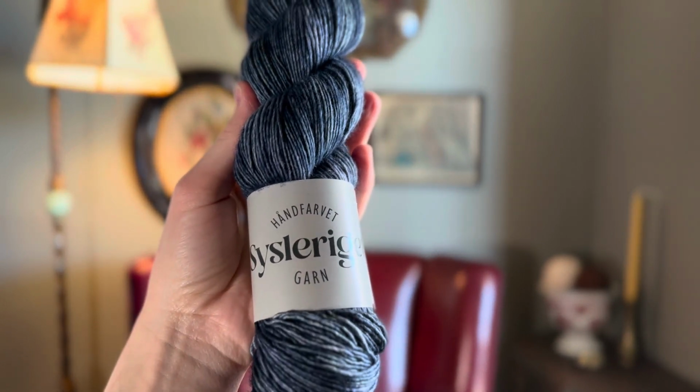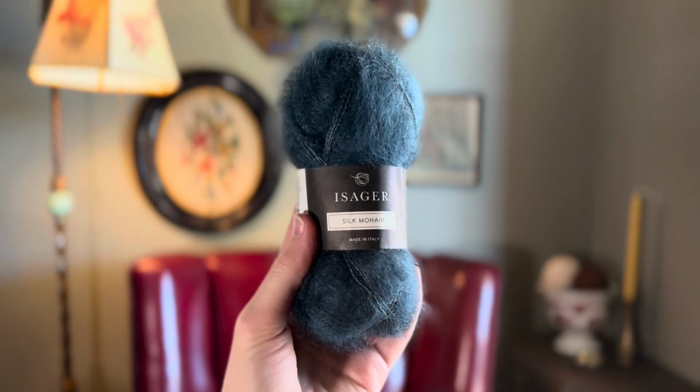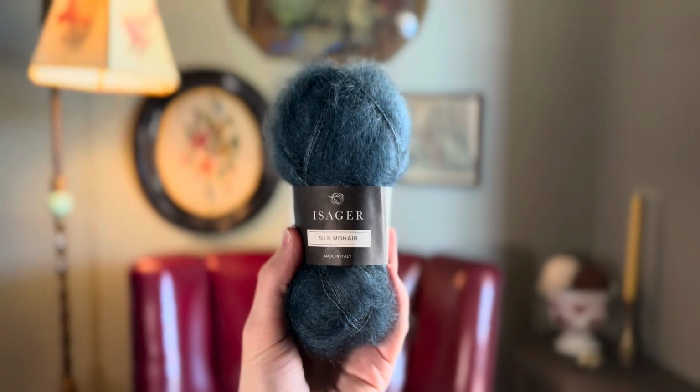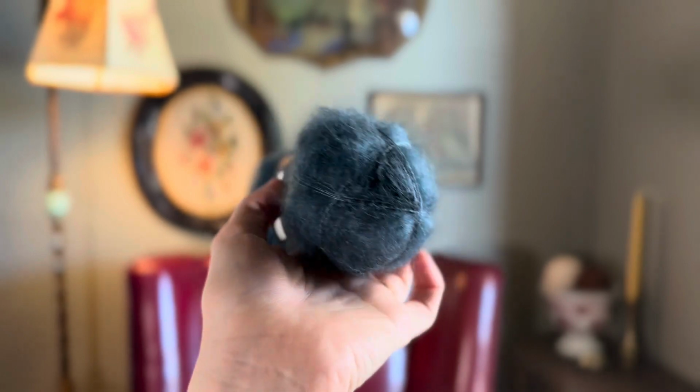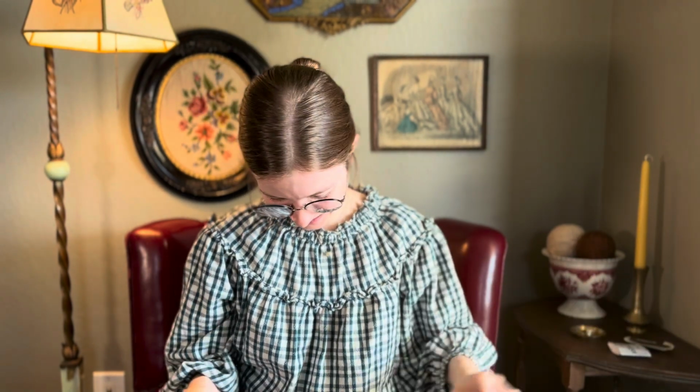It's their merino single. And Isager, I know I butcher that every time, and I've heard other people say it right, but I can't remember what it is. Isager Silk Mohair. It is 75% kid mohair and 25% silk. This doesn't have the color on it. Oh, color number 16 is what it is.